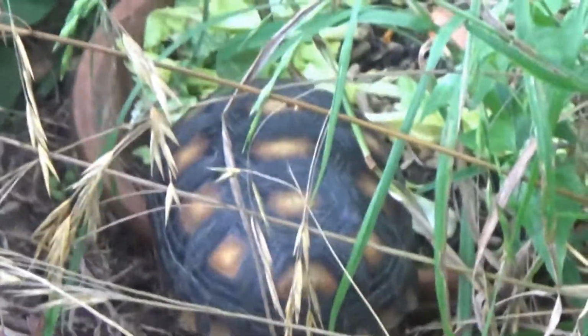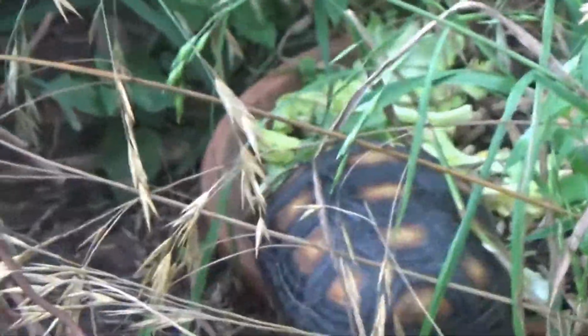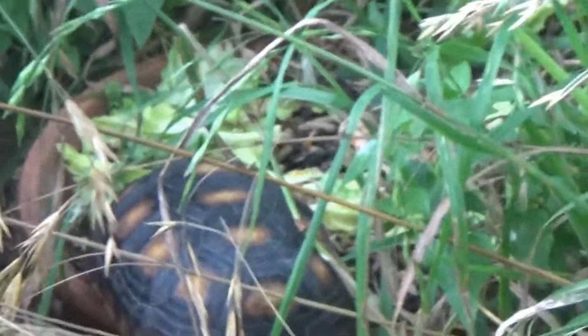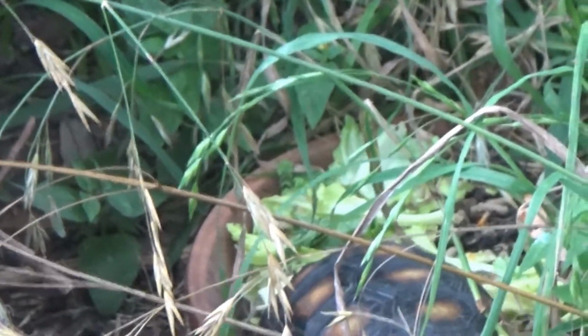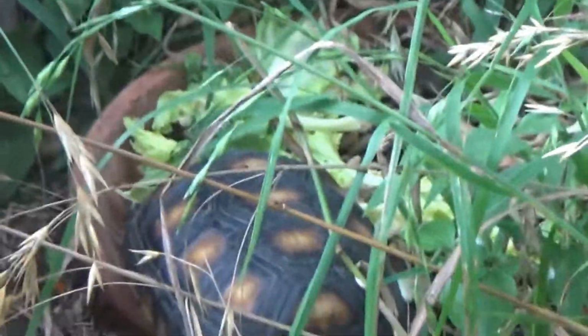Anyway, this is the time of day where they come out. They come out early in the morning and look for food. They'll eat, and then they'll bask in the sun most of the day if the sun's out. In other words, they'll go find somewhere to hide and maybe hunt some little pill bugs. I know they eat those, and there's lots of those around here.